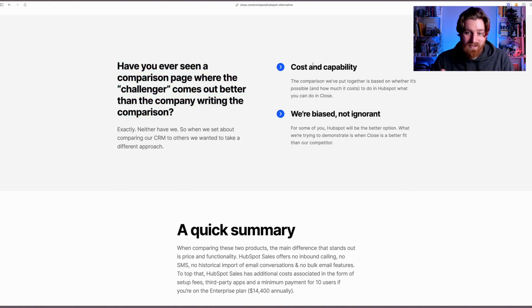So they say in this example, they're here to compare cost versus capability. So what can you do in each and how much does it cost? That sounds valuable, sounds simple, sounds like something I want as a reader. And they're basically going to talk through when Close is a better option and when HubSpot is a better option. That's also what I'm looking for as a reader.